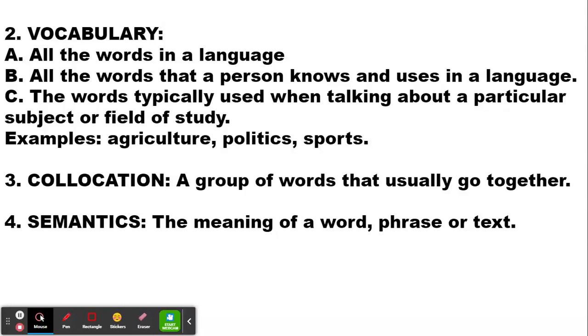Then the next one is semantics, and that is the meaning of a word, phrase, or text. Now, all these grammatical principles are important. There are a host of others, but we have just mentioned these four. There are certain grammatical principles you ought to know so that you will be able to answer questions correctly in the West African Senior School Certificate examinations and indeed other English exams.